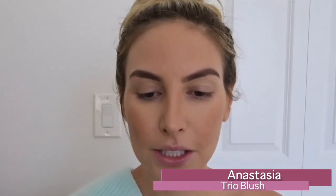All right, next is blush. I've kind of switched over to this Anastasia Trio. It's really pretty, and I take a kabuki brush, which looks like this, and then all I do is I swipe across all 3, and then I just go up my cheek.